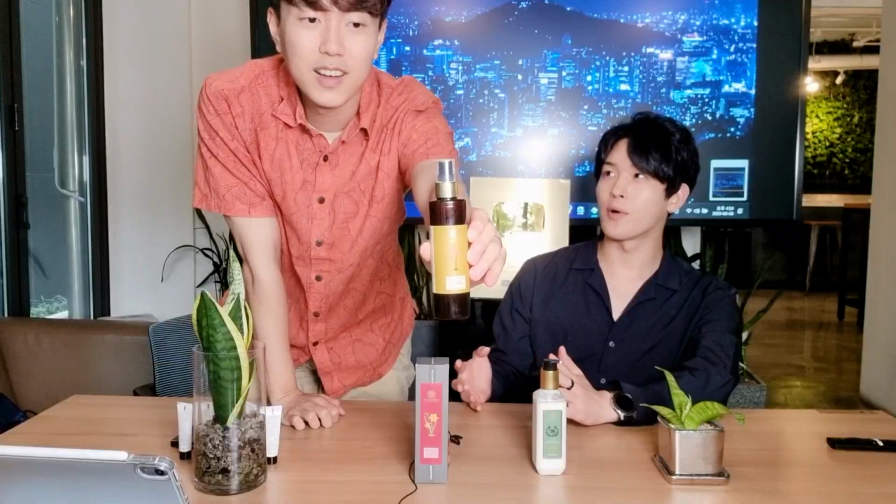So what's the next one? This is my wife's favorite, and I brought it for review. This is a body spray, and it's a mosquito repellent. It works because it's a herb. It's 100% natural mosquito repellent, not artificial ingredients. It has some oils, lemongrass, and Ayurvedic herbs. Just spray it like this before you go out or camping.